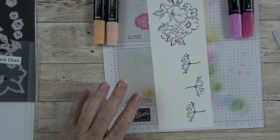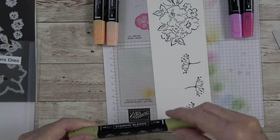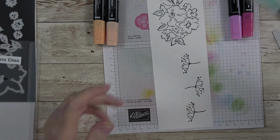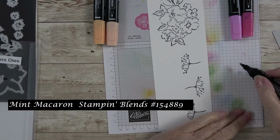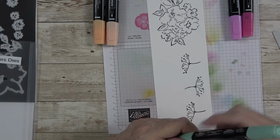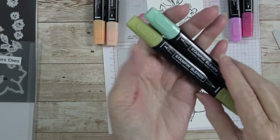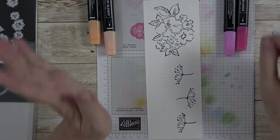I also have a light old olive, and I'm going to pull in a dark mint macaron. Let me see if that's the color I want. Yep. And you wouldn't think to pair these two colors together, but I'm going to show you just how pretty that can be used in the right combination.